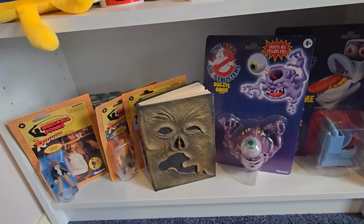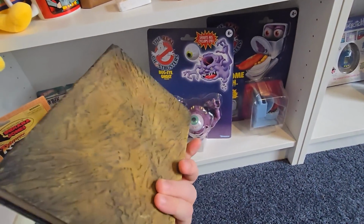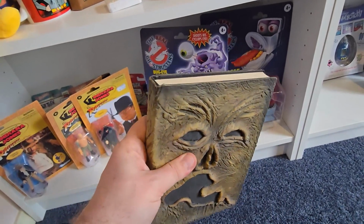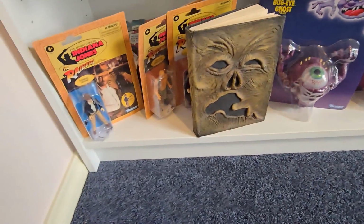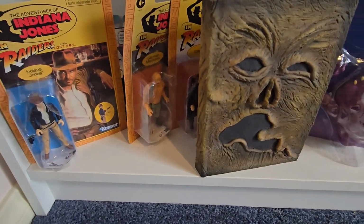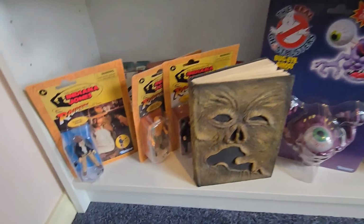And right down here, right at the bottom, which of course no one would see in my videos, we have the Necronomicon Book of the Dead from Evil Dead. Look at that. That's a great piece. It looks great. Looks very movie accurate. He's just sitting down there with Indiana Jones and some Nazis.